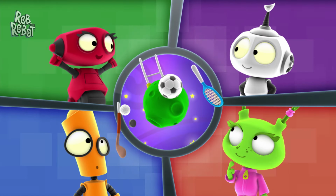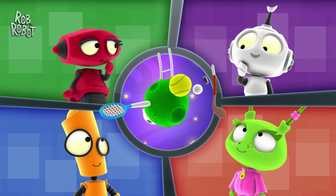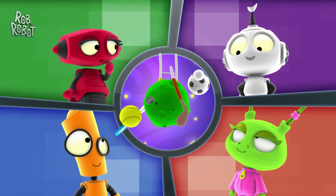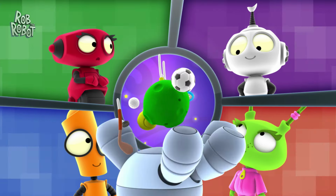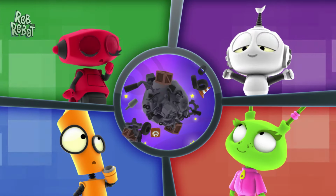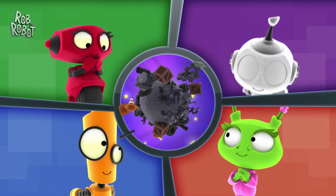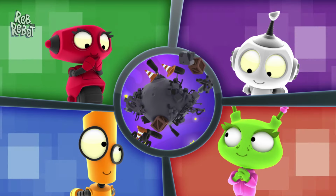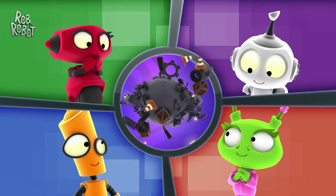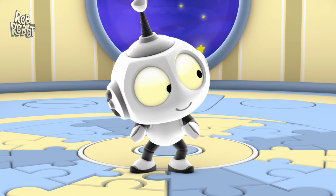Oh, I love playing sports. Sports Planet sounds awesome. But I don't think we'll have much luck with our mission there, TK. Ooh, what about this planet? It looks like it has a ton of spare robot parts. You chose Spare Part Planet, the perfect place to create a robot costume. Hurry, everyone. Get to your stations and buckle your seatbelts.